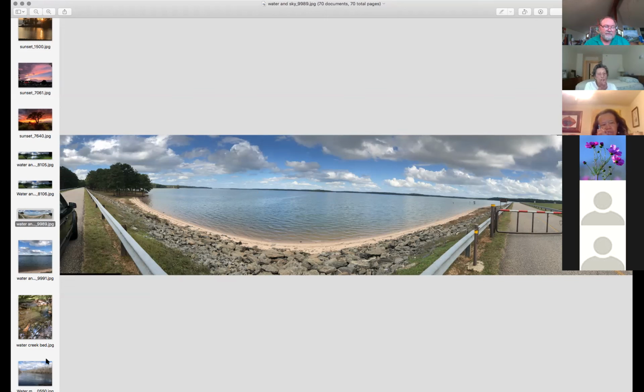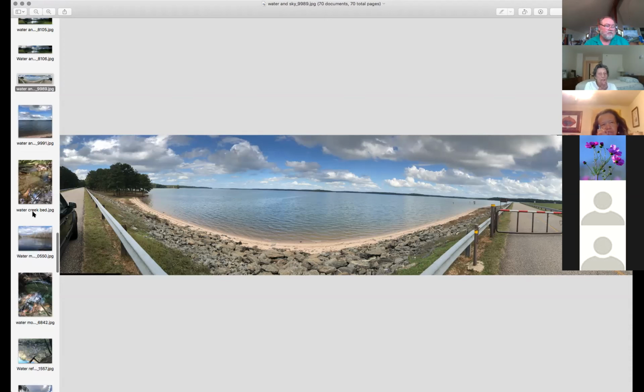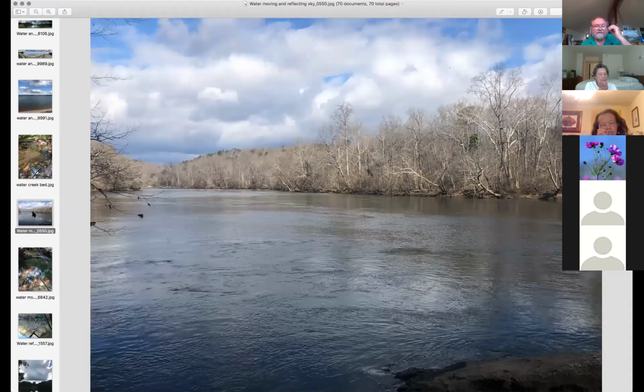Because water really is a mirror, and it reflects whatever's around it. See? Same thing here with the river, right? Because the water is moving a little more choppy, when you really look at this, you begin to see that there really is a reflection of all of this. And then you get the reflection of the sky from there forward, right? But that whole bank of trees is there. It's just distorted because the water's constantly moving there.